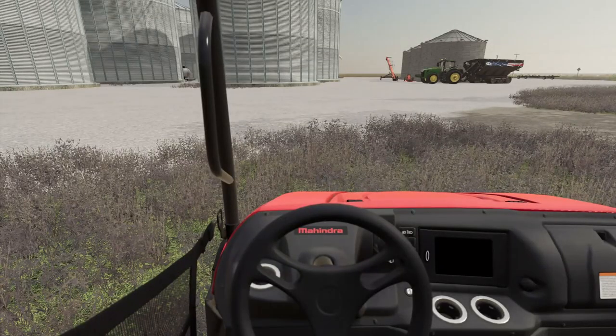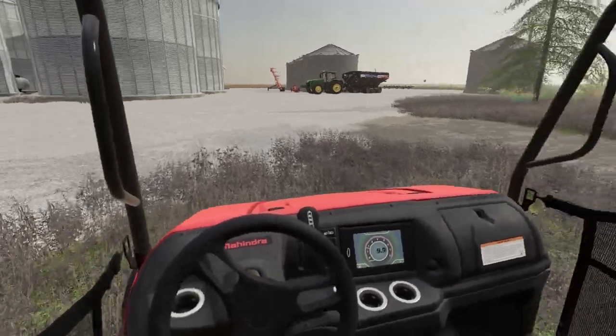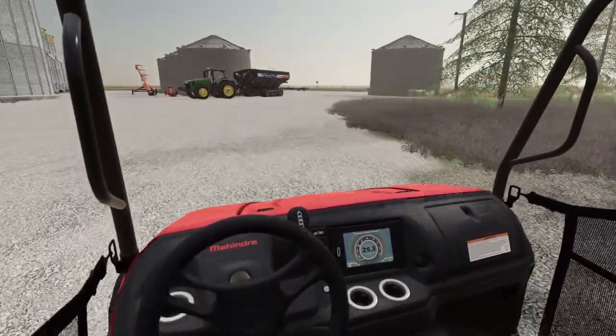Jump in the Mahindra. We'll drive the rest of the way. My legs are tired.